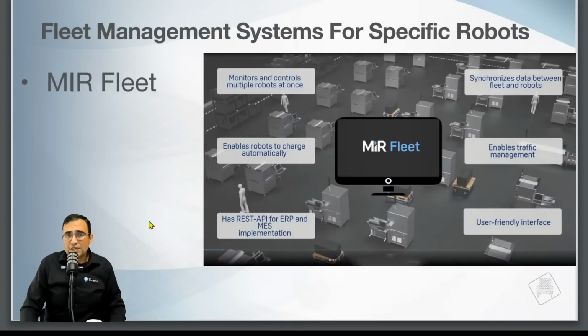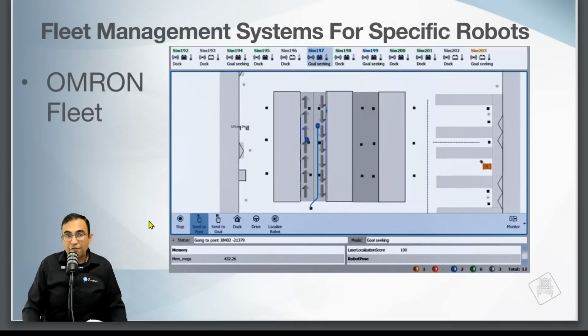Then for fleet management systems, we have several packages already available, but most of them are based on the robots of the brand that produces the fleet management system. For example, for MiR robots we have the MiR Fleet, which is software that allows you to control and manage a fleet of MiR robots, of different types, but all of them basically are AMRs, autonomous mobile robots. Then in a similar way, we have the Omron fleet for Omron robots.